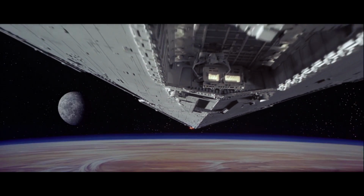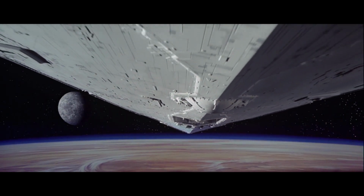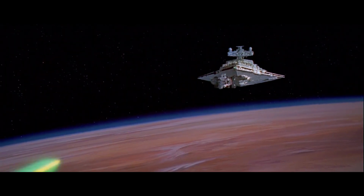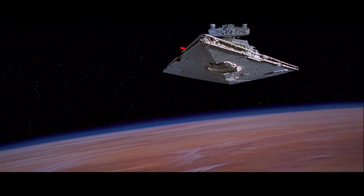Last video we talked about the evolution of the Stormtrooper. Today we'll be talking about another iconic design that has been repeated in Star Wars over and over again. The Star Destroyer. It's one of the first ships we see in the original Star Wars film, and in my opinion, one of the most beautiful and sleek designs in the entire franchise. It's no wonder Lucasfilms has brought it back time and time again.